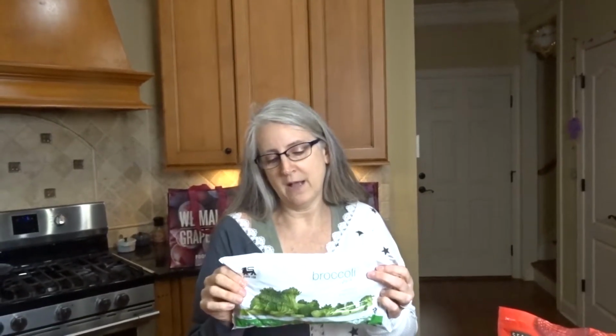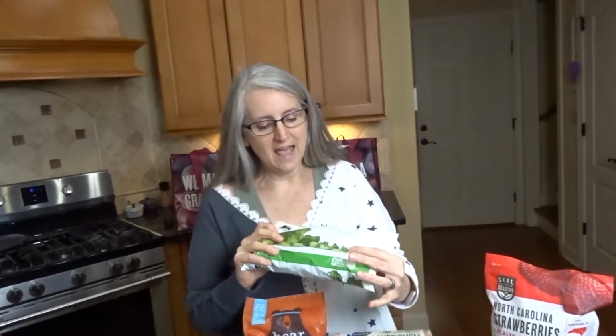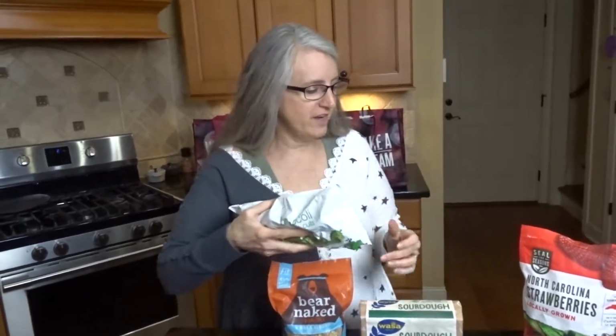Now, if you're picking up things like potatoes, I would read the label, because those have oils or seasonings and things in them. But if you're just picking up vegetables, and this is the store brand, the Food Lion brand of vegetables, you don't have to spend a lot of money to have fruits and vegetables.